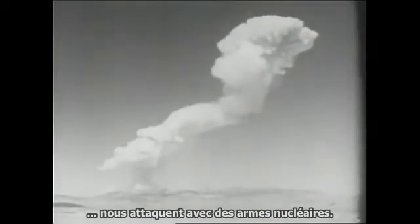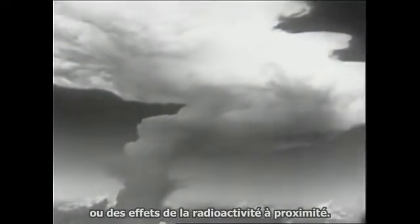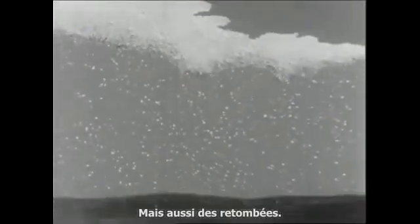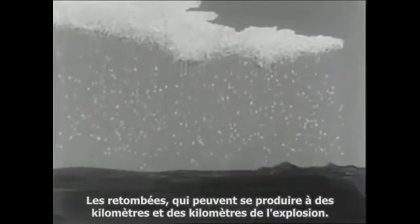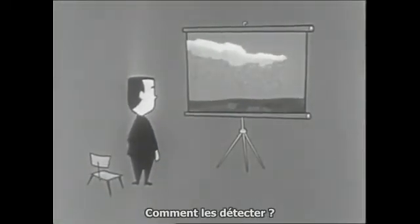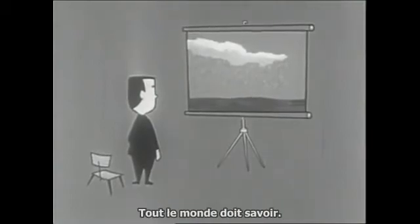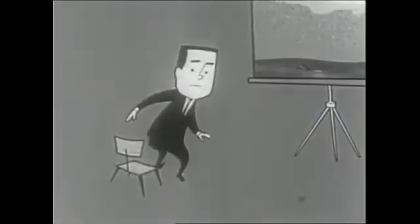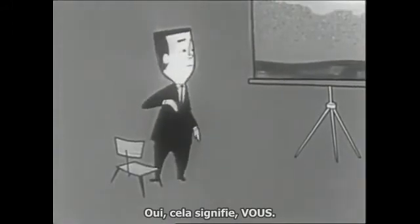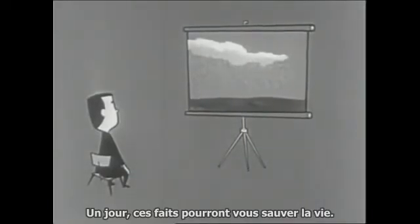Attacks us with nuclear weapons, danger will come not just from blast or heat or nearby radiation effect, but also from fallout. Fallout, which may occur miles and miles away from the blast. You need to know about fallout, what it is, how to detect it, and what to do to protect yourself against it. Everybody needs to know. Yes, this does mean you. Watch and listen. One day, these facts may save your life.